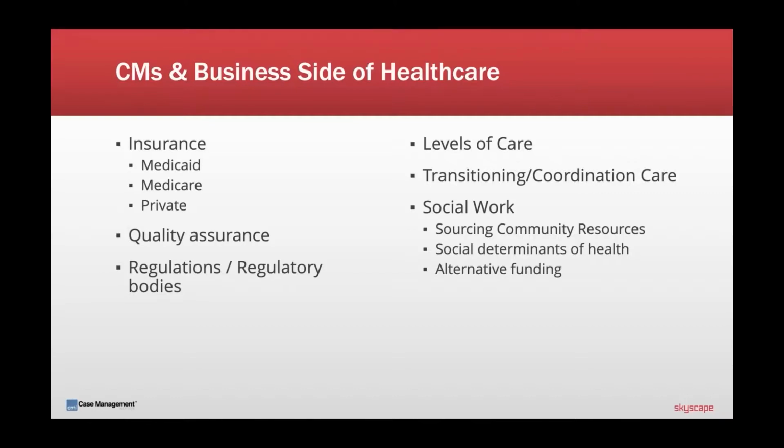The social determinants of health has been a really big buzzword in case management recently. Just because two patients with the same diagnosis and the same treatment plan do not necessarily have the same outcome, especially when they go home. If a patient doesn't have a car and cannot make it to the drugstore to pick up their prescription or can't make it to the next doctor's appointment, those are barriers that the case manager has to try to overcome to make sure that the treatment plan that the doctor sets forth when the patient leaves the hospital can be carried out. They also need to know about community resources that may be available to the patient.